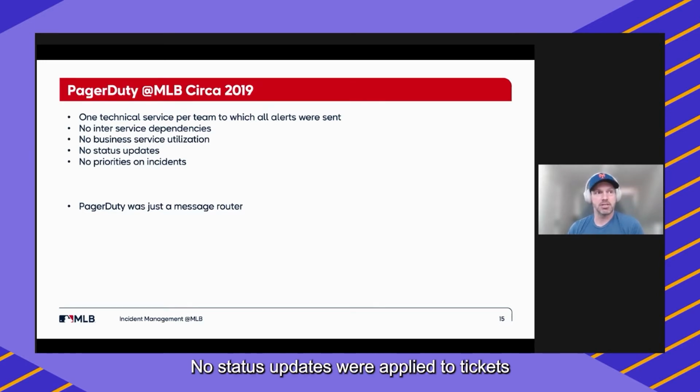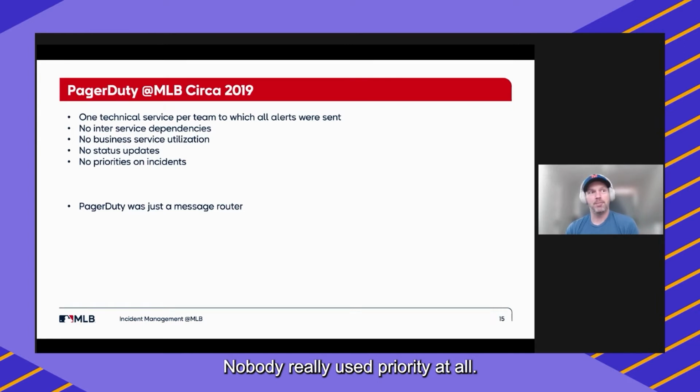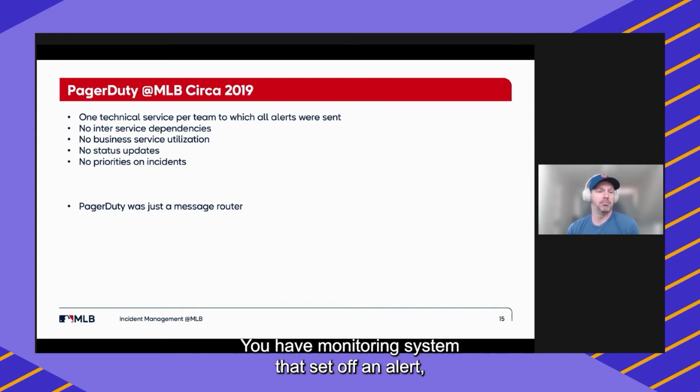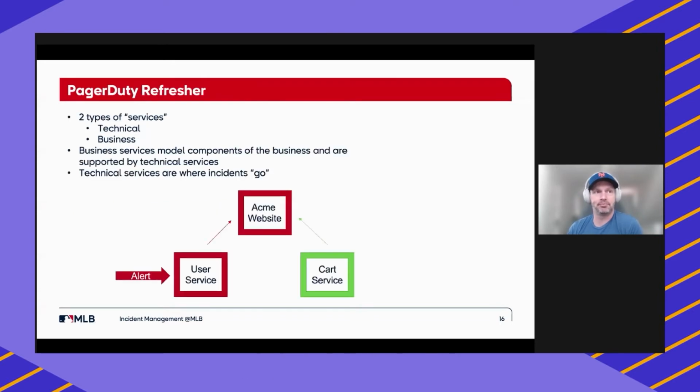No status updates were applied to tickets or incidents so that we could have better communication. Nobody really used priority at all. So basically, it says it here on the bottom of the slide, but PagerDuty was just a message router, right? You had a monitoring system, it set off an alert, it would go to PagerDuty, PagerDuty would just do what the escalation policy said, and we weren't getting any value out of the platform after that, right?